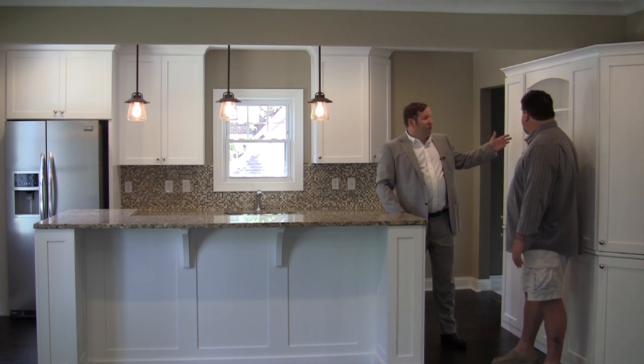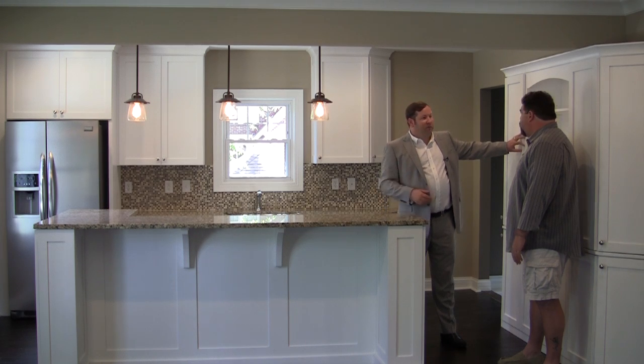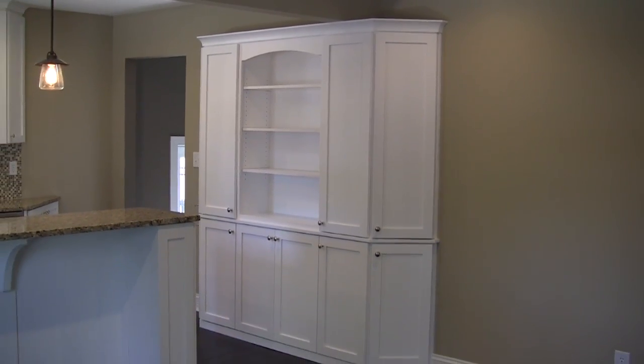And then to incorporate some more storage, and over here with a smaller kitchen from this era, we really needed to maximize our storage. So we put in this really nice cabinet over here to kind of display some of your plates and give you some additional storage there. I really do like the open concept. I think that does play well in the modern what people are looking for today. So I think it looks really good, and that's Brad's kitchen.